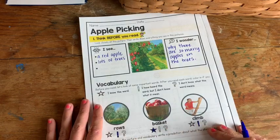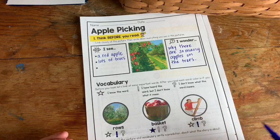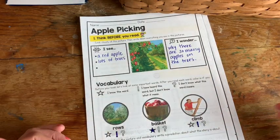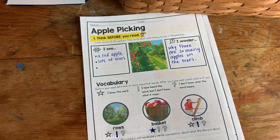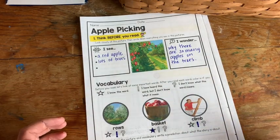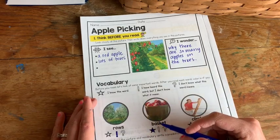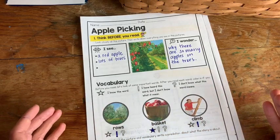After they go through and rate their knowledge of those vocabulary words, then you can describe them, act them out. Like I said, use the apples, put them in rows. You could have them stand in rows. You could have them do some TPR and climb and show what it means to climb. You could talk about what other things you put in a basket. You could go on and on with this activity in many different ways.